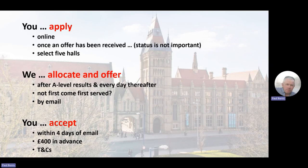So you apply, and then apart from receiving an acknowledgement from us that we've received your application, nothing else is going to happen until A-level results, which is usually the 3rd Thursday of August. That's A-level results in England and Wales. And on A-level results day, we start allocating accommodation. And then the day after, we start making offers. And we make offers every day throughout the rest of August and through September.